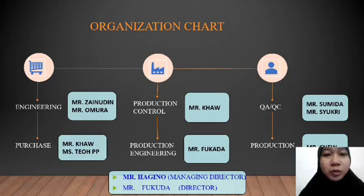For production control, Mr. Koh. Production engineering is Mr. Fukada. For QA and QC, Mr. Sumida and Mr. Shukri. For production is Mr. Chu. And our managing director is Mr. Hagino.